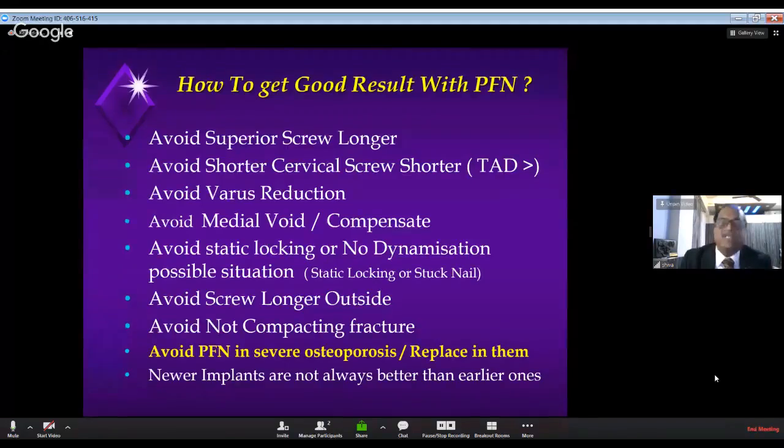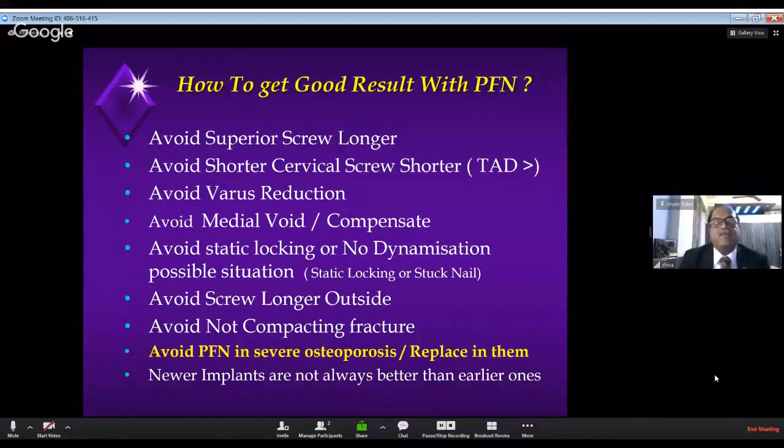So this is also very, very important, because when the screws are properly compressed and the heads of the screws are abutting against the lateral cortex, they will prevent rocking of the screw within the head and neck and subsequent loss of fixation. The next one is avoid PFN in severe osteoporotic patients.